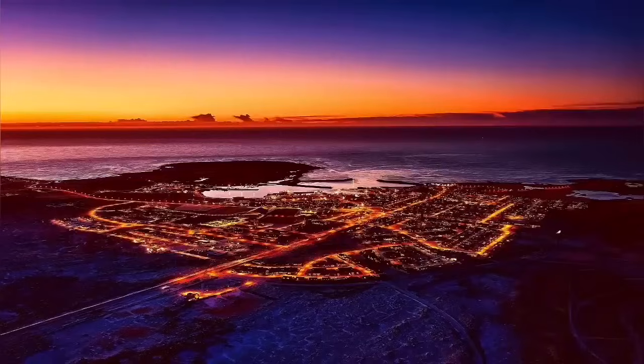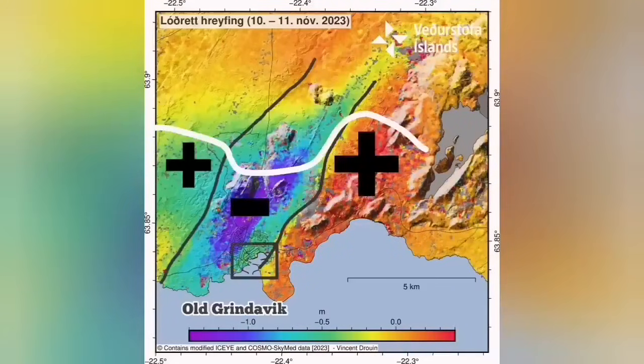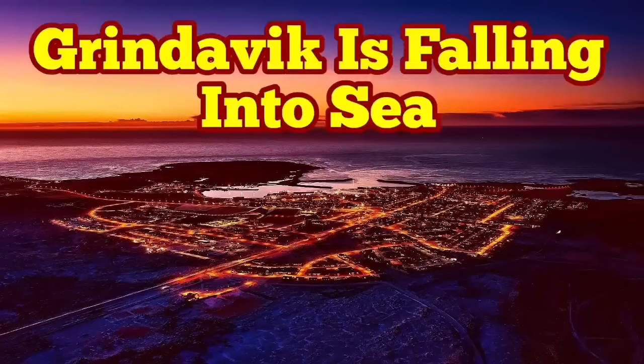You know, the harbor will be better even for the fishers. This is the center of the fishing industry in that area of the Reykjanes Peninsula. Drop down causes the harbor to be more into the sea, falling into the sea, and we can use that for our advantage. Grindavik is certainly falling into the sea, but it can be a tourist attraction after that.